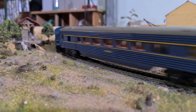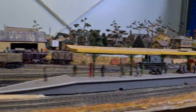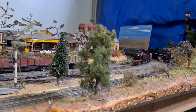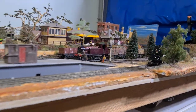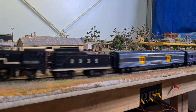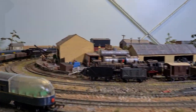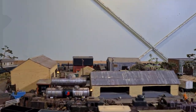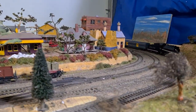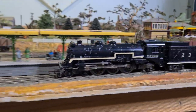But this is the one I really favour, I suppose you'd say. Getting back coming through there, that's not a bad shot. I've been cleaning these blue coaches up, they were pitiful when I first got them. Dirty, neglected things. But they've responded well. And I've also cleaned the shell of this.